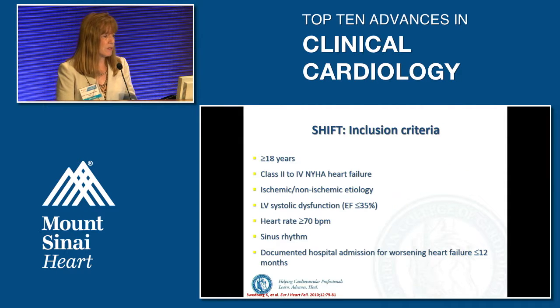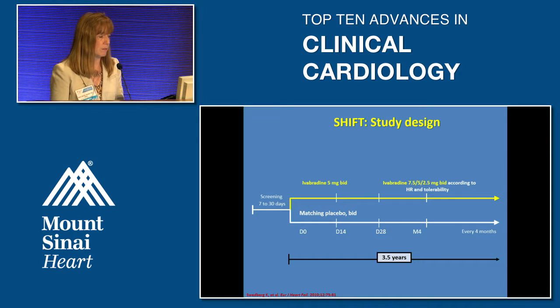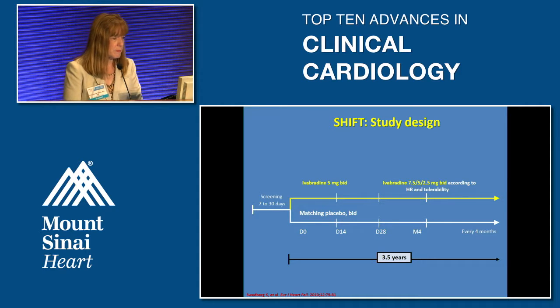Patients had to be adults. They could have ischemic or non-ischemic etiology. And in order to make certain that they were dealing with a patient population that was relatively ill, patients had to have a documented hospital admission for worsening heart failure in the year prior to randomization. And this is the SHIFT study design.